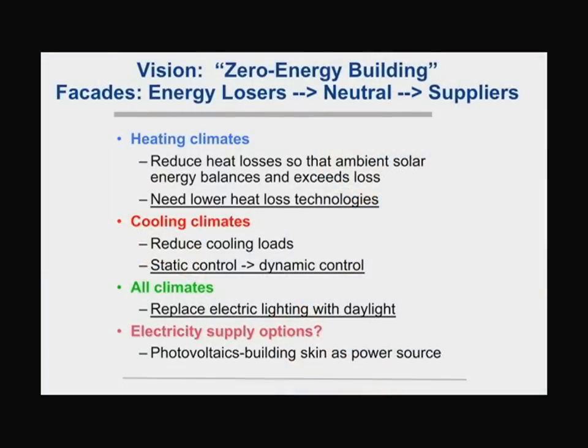Windows play a role. In a heating climate, you want to reduce the losses, but maybe let the sun in. In a cooling climate, you want to make sure that the sun is kept out, so you reduce the cooling loads. In all climates, you want to use daylight if you can. There's no point in having the lights on if the sunlight's coming through the window. And you might even turn the skin of the building into a platform for PV and generate power.